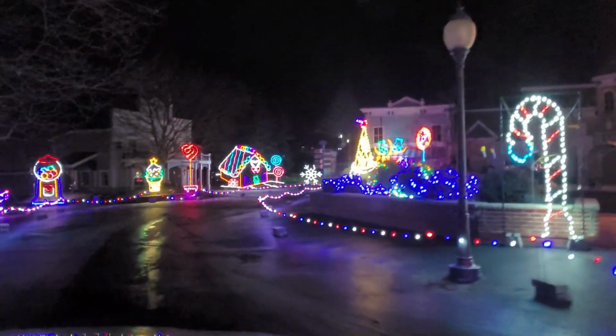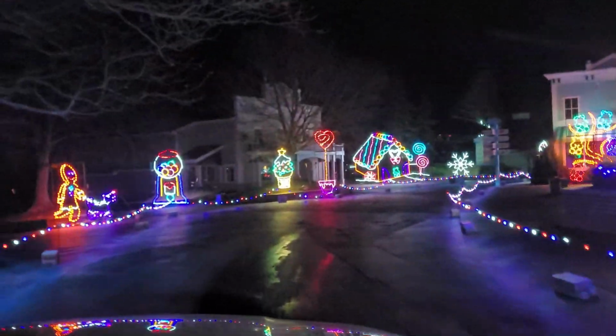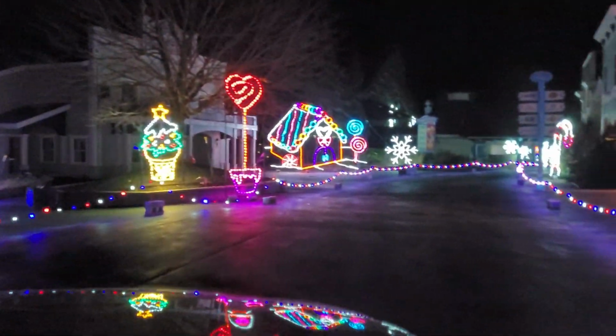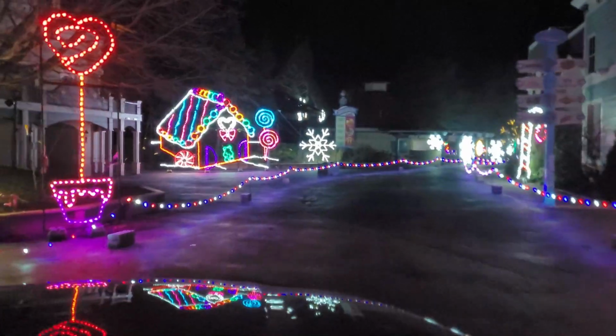Look at the gingerbread house. Oh, that does look really cool. Look at, they got a gumball machine. Look at the gingerbread walking the dog. Oh my gosh. A donut flower.